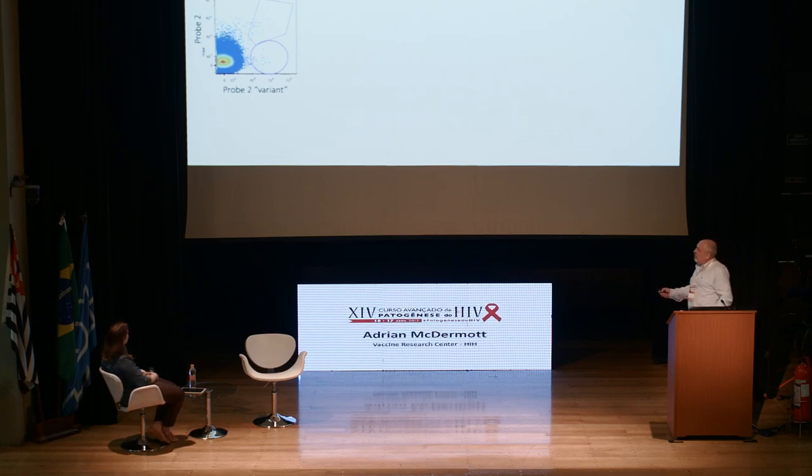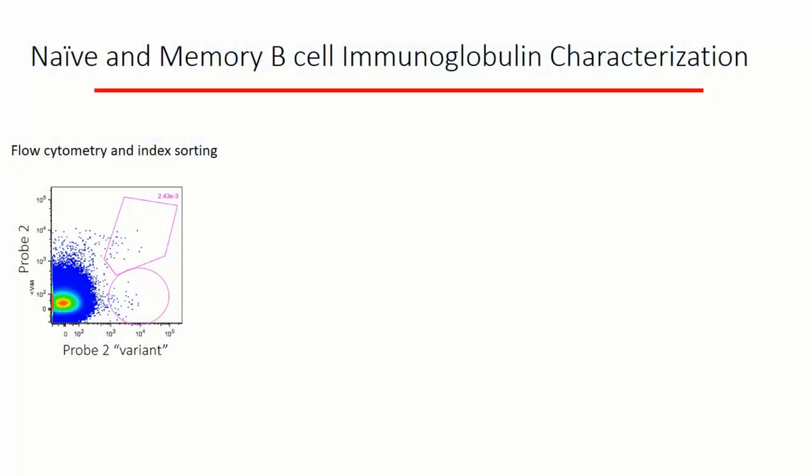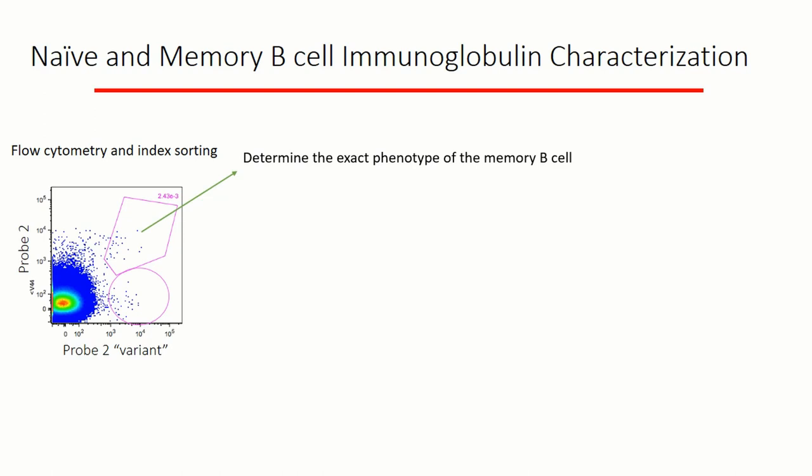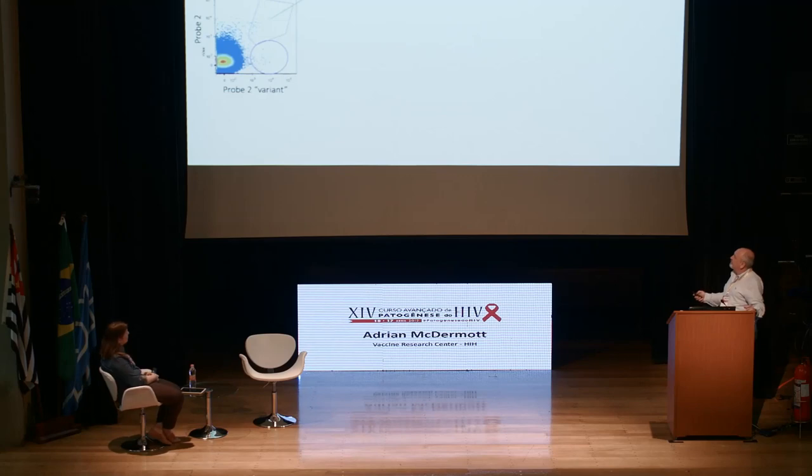Now, Bob presented some work on looking at flow plots today. And what I've got on this flow plot is probe 2 and the probe 2 variant. In other words, what we're trying to do is knock out what we want in order that we can find what we need. Okay? I'll explain that a little bit more. But if you can single isolate these cells, you can determine the exact phenotype of the memory B cell, thereby informing your development for the next iteration of your vaccine immunogen.